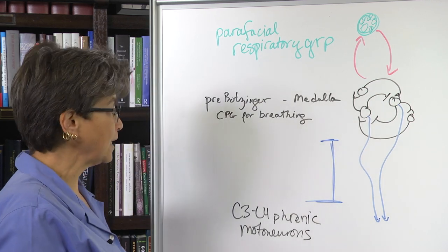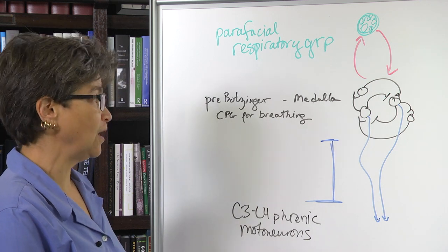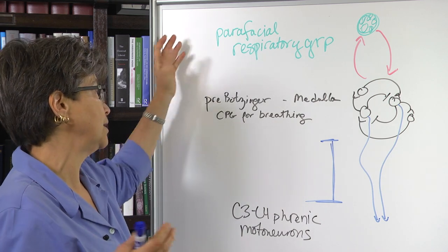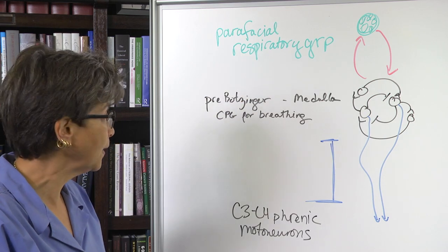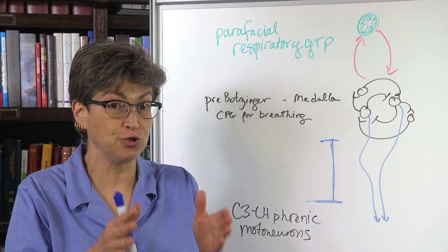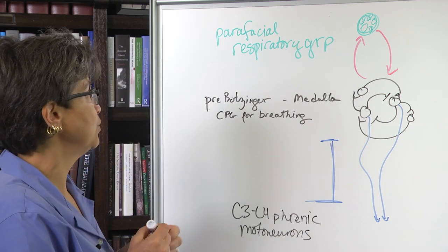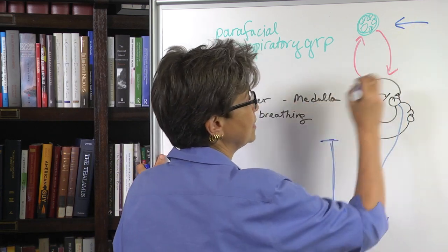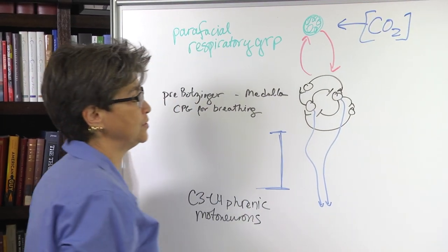Now, there is a second place in the brainstem, in the hindbrain, that is involved in breathing. And that is a region that is either called the retrotrapezoid nucleus or the parafacial respiratory group. This is a region just next to the facial nucleus in the caudal pons. And what's really amazing about these cells here is that they are sensitive to CO2. They're sensitive to the concentration of CO2.